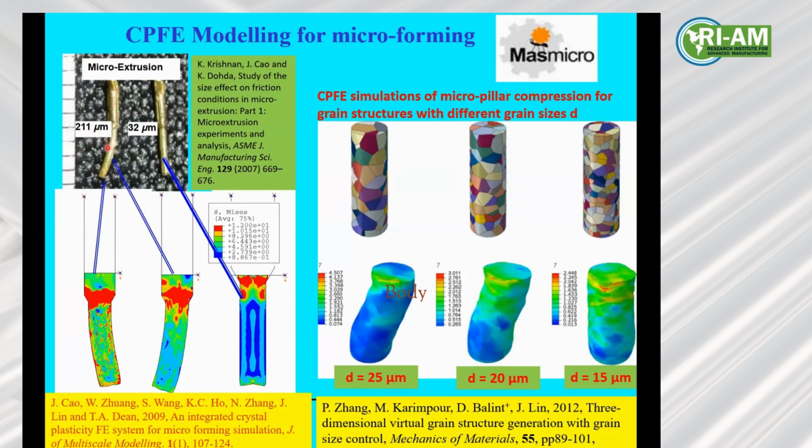So we extrude micropins. These micropins are about 1 millimeter in diameter, and the average grain size is about 32 microns. This experimental work was carried out by people in America, and we did the simulations. We found random bending for the larger grain size. For small grain size, it is very straight, because you can use a continuum model, a traditional macromechanics model. Material selection is very important, and you can use these facilities to select the right materials for the right components. We did micropillar analysis as well.